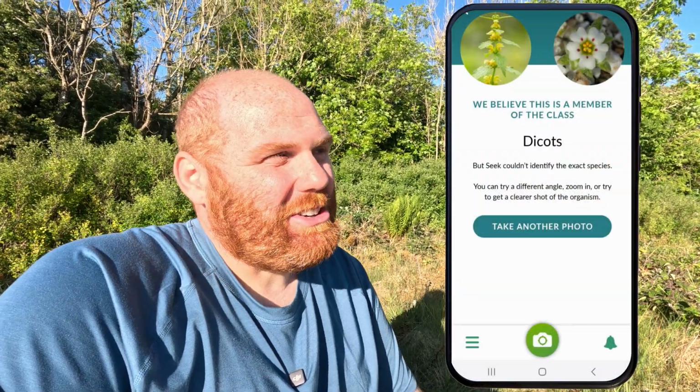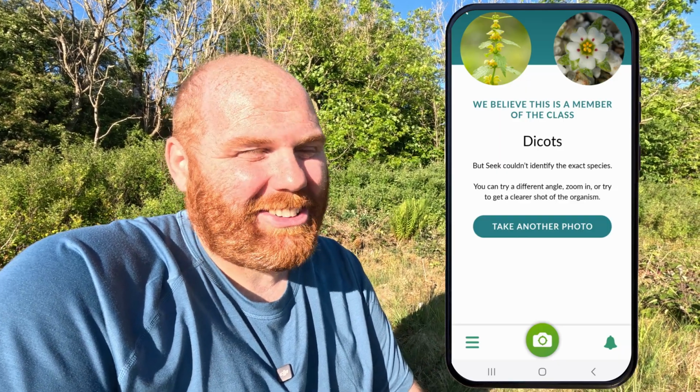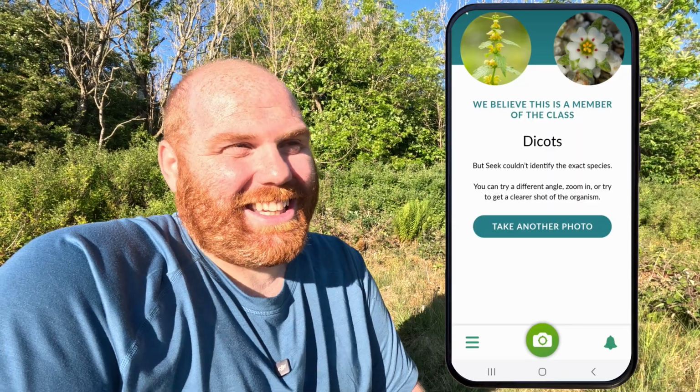That's as far as it goes, which, to be fair, is not wrong. If you upload a picture of a flower and it says it's a flower, it's not wrong. It's reluctant to say what flower. So for whatever reason, the other apps have been able to work off an image and get it absolutely spot on, and Seek struggled a bit. But it's still identified a lot of things correctly.